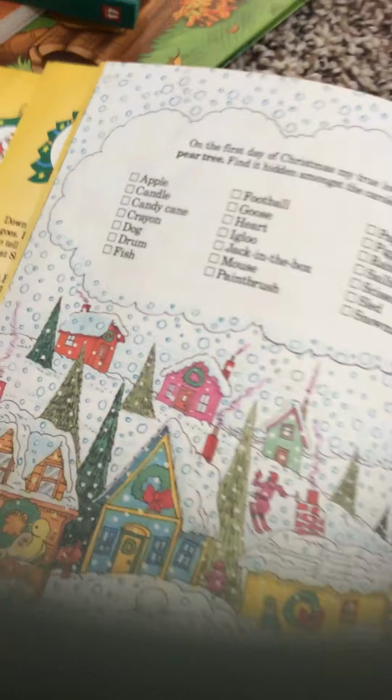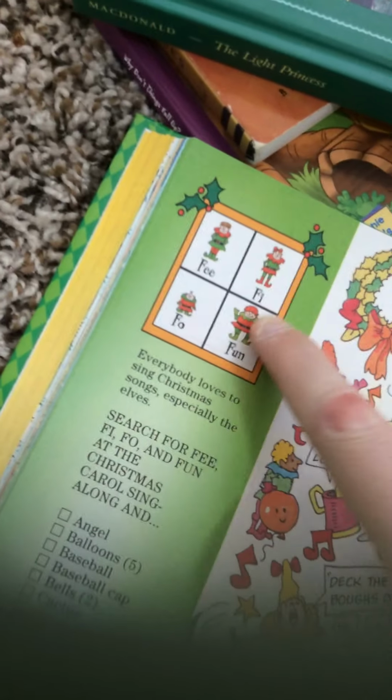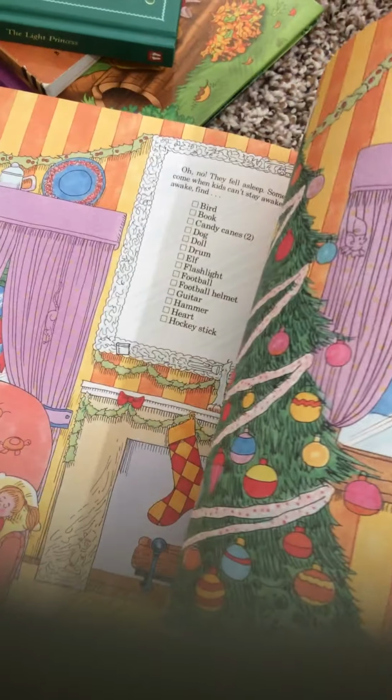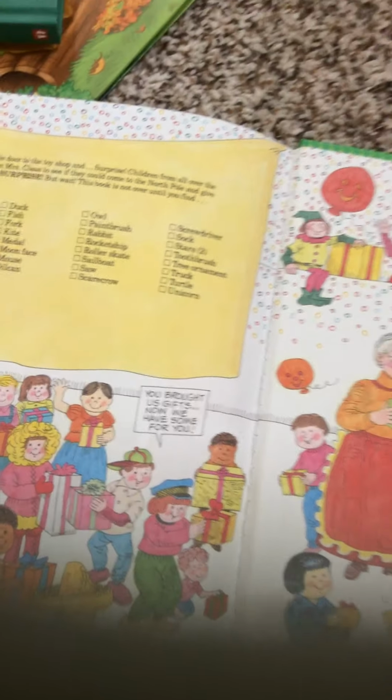Then here's some more search and find, and over here you have more of the funner ones, because you can search for Santa's helpers in these ones, and have fun with that. But each one gets harder and harder.